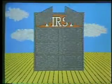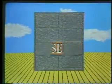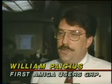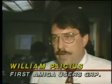Like most other users groups, this one picks up where dealer support leaves off. This sort of club is intended to provide to the users basic information on developments in new computer technology that might apply to Amiga, new concepts and information about current product offerings, developments of previous product offerings, as well as an ability to solve problems that they might encounter in their computing.